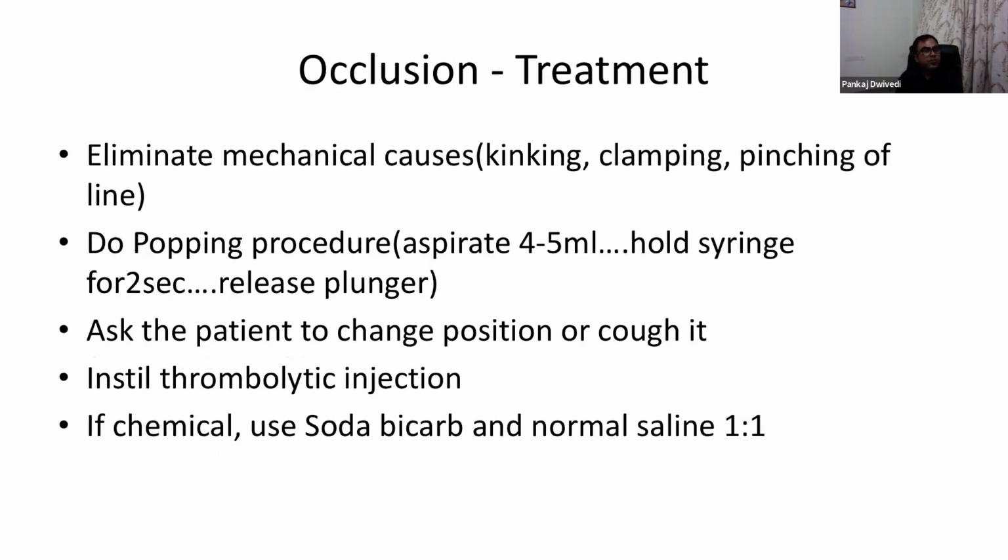What is going to be the treatment of the occlusion? Eliminate mechanical causes like kinking, clamping, or pinching of the line. Do popping procedures and ask the patient to change position or cough. Instill thrombolytic injections. If chemical, use soda bicarb and normal saline 1:1.